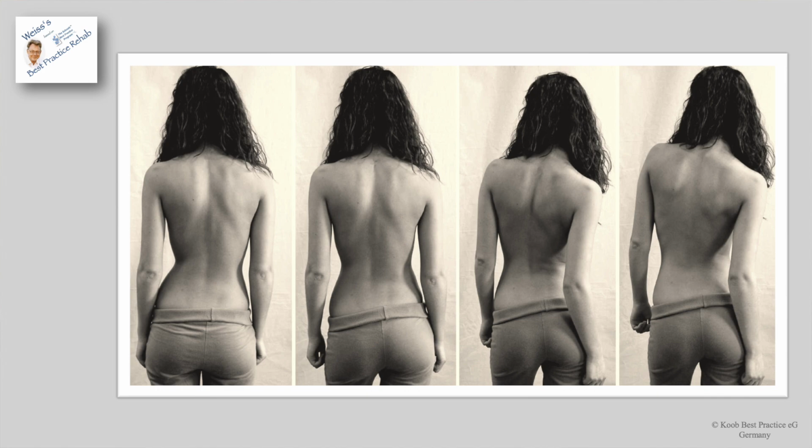This is the 4-step exercise sequence from the 3D Made Easy program for a functional 3-curve scoliosis. First, reverse the pelvic position. Second, correct the shoulder girdle. Third, inhale into the left thoracic region. And 4, stabilize.